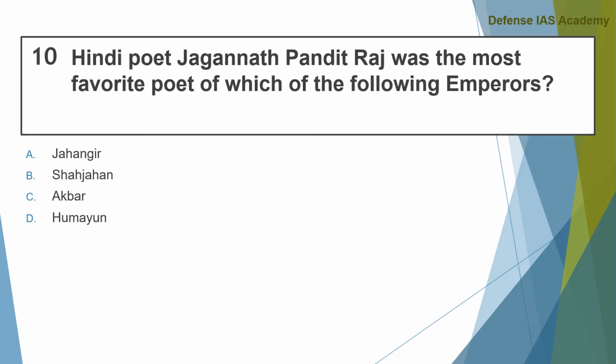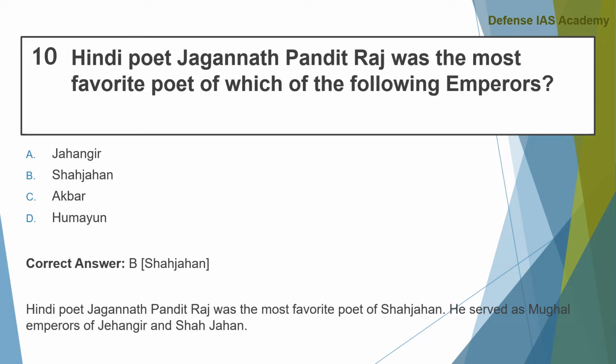Question 10. Hindi poet Jagannath Pandit Raj was the most favorite poet of which of the following emperors? Answer is option B, Shah Jahan. Hindi poet Jagannath Pandit Raj was the most favorite poet of Shah Jahan. He served the Mughal emperors Jahangir and Shah Jahan.